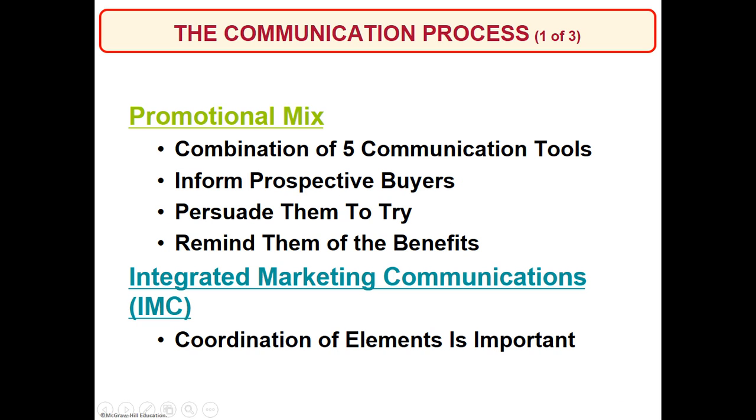There are tools you can use during the communication process, right? So you use a combination of five communication tools. We'll talk about it in a second. You inform the prospective buyers, you persuade them to try, and then remind them of the benefits.